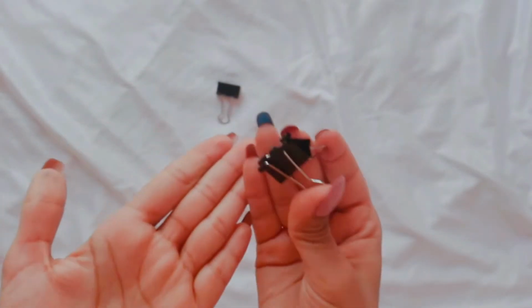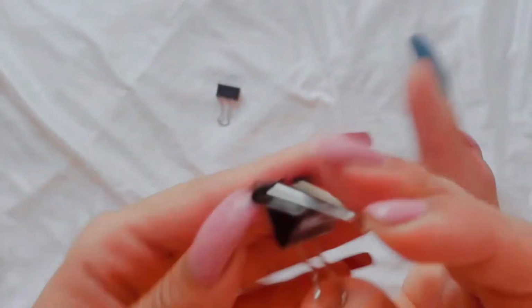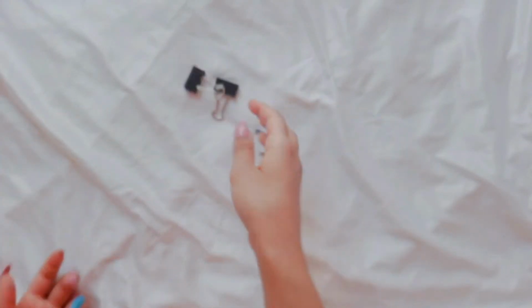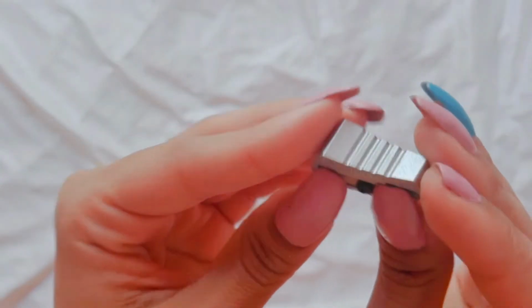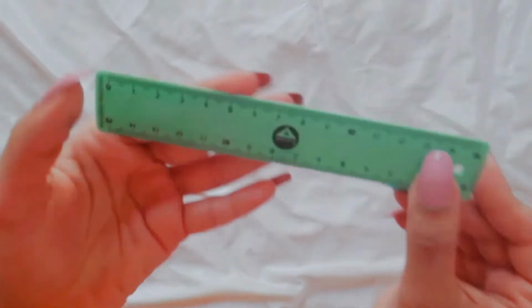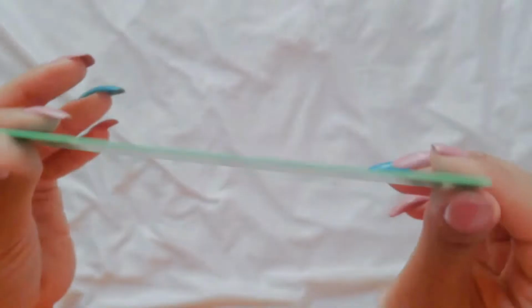Then I bought these hoods, I don't know, for my copies and my cut sheets. And a metal pencil sharpener because I think they are the best and don't break the tip of my pencil. A mini ruler of the Cine brand.